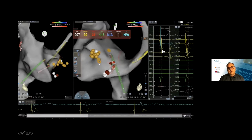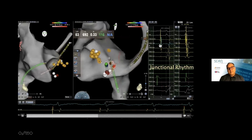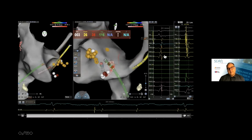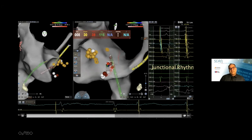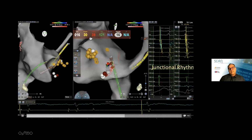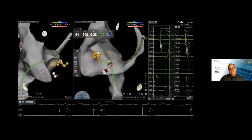So you get junctional. Ablation on, junctional again. Ablation on again. And junctional. So we continue. How many watts you say you're doing this with? It says here 29, 30 watts, right? And then return to sinus. So we stayed on the last ablation, we stay on till we get back to sinus and junctional results.